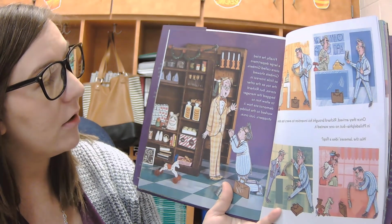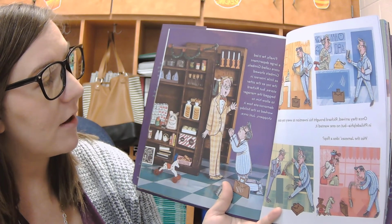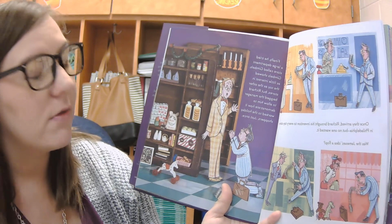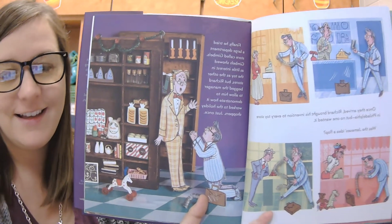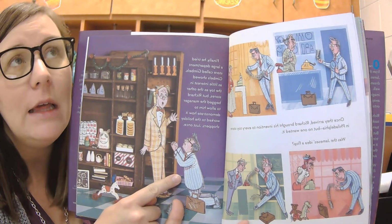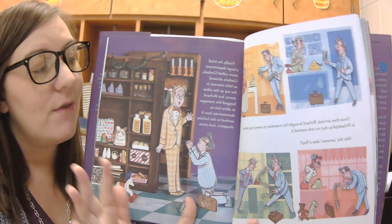Gimbel's showed as little interest in the toy as the other stores, but Richard begged the manager to allow him to demonstrate how it worked to the holiday shoppers, just once. So here he's now gone to another toy store and he's begging, please just put the Slinky in, let me show everyone how it works and see if it's a hit.